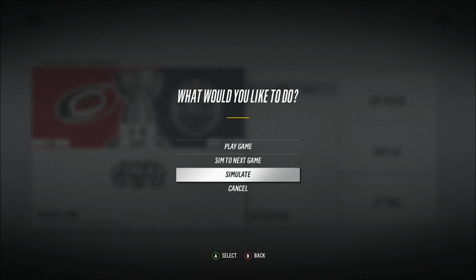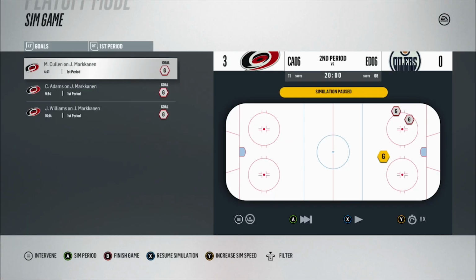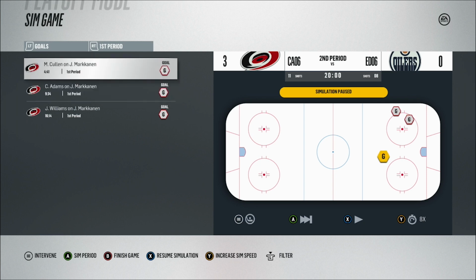So let's see if Carolina could take a commanding 3-0 series lead, or will Edmonton take this game and make it 2-1 series. First period, and oh, not looking good for the Oilers. 3-0 after 1. Justin Williams once again, Craig Adams on the fourth line, and Matt Cullen on the second line make it 3-0 after 1. Markkanen does not seem to be playing that good at all.